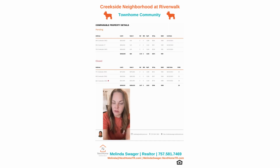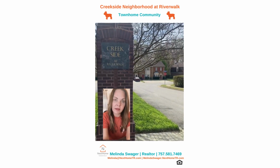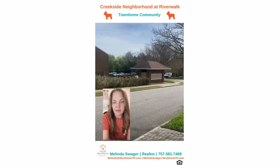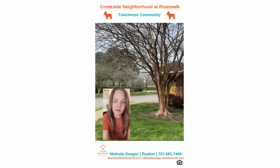They are all under contract, so if you're looking to move there, be on the lookout for new listings to come. Riverwalk's a great place to call home. They have really good HOA amenities. They have a community pool, clubhouse, walking trails, and they also host food trucks and community events so you can enjoy time hanging out with your neighbors.